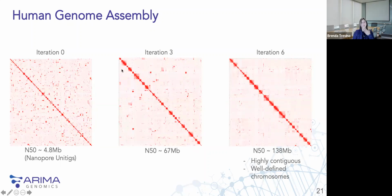In the third iteration, the contigs are more defined, and by the sixth iteration, the contigs are even more highly defined, with less of the contigs in the intrachromosomal space and more of them in the interchromosomal space. So essentially what you see is that the contigs are, since they're likely derived from the same chromosome, each iteration stitches them together and you start to see that clear definition along the diagonal, which is what you're looking for.